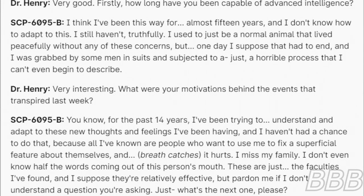I think I've been this way for almost 15 years, and I don't know how to adapt to this. I still haven't, truthfully. I used to just be a normal animal that lived peacefully without any of these concerns. But one day, I suppose it had to end, and I was grabbed by some men in suits and subjected to just a horrible process that I can't even begin to describe. Very interesting. What were your motivations behind the event that transpired last week?